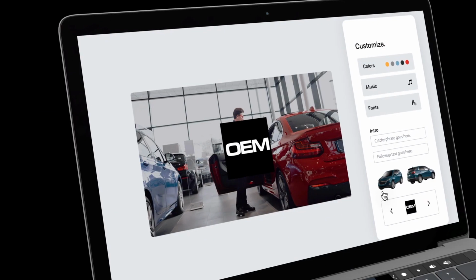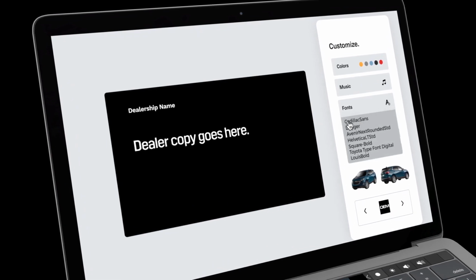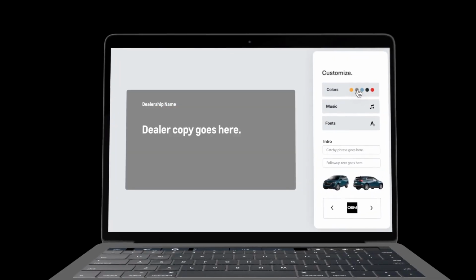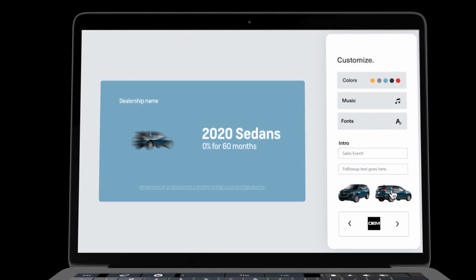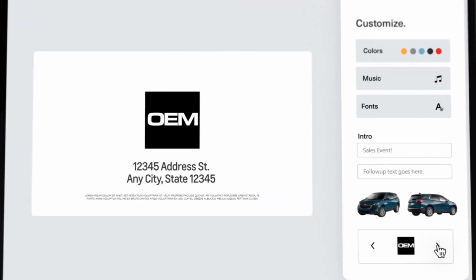Then customize it with the important stuff that makes your dealership and brand unique, like fonts, colors, copy, images, music, and logos.